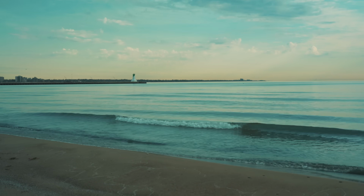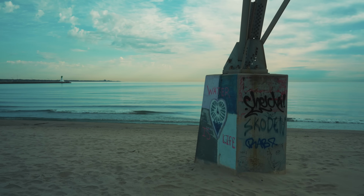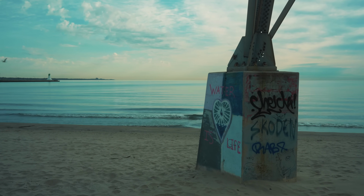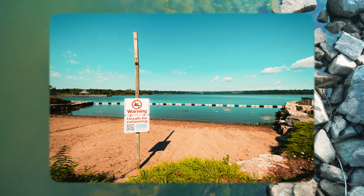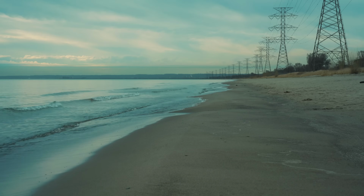Hamilton Beach is a great place for a stroll, and the Waterfront Trail behind the dunes is great for biking along the water. But if you're looking for a beach day, there's better spots for sure. This area used to be pristine and lined with cottages, but industry took over and now it's very urbanized and industrialized. And quite often during the summer months, there's signs up saying that the water's unsafe for swimming. This is definitely one of those cons about Hamilton, is the water's generally dirty. You gotta be careful with the water.